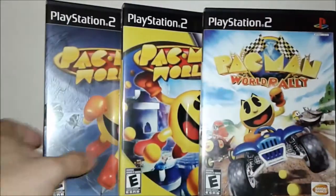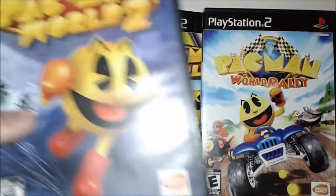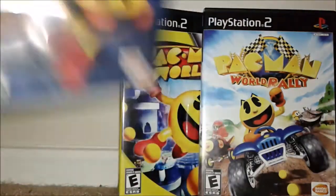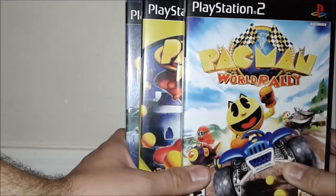This goes for, like, anywhere between $15 to $20. Not as expensive as I thought it'd be, but it's only because these games aren't really worth much on the PlayStation 2. But yeah, I also found it interesting that it has the Bandai Namco label on it. The one I own has the Namco version, so I guess this was released after the Bandai and Namco merge. So yeah, $6 for that. That's a pretty good deal considering it's three games. So $2 a game.